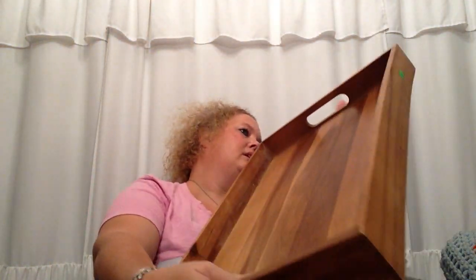So the first one is this wooden tray. This is from Target. This is an acacia tray. I don't know if you can see that. And it was $2, I believe. Oh yeah, I think $2. So that was a good buy. You can use that on your coffee table, wherever you feel like using it.